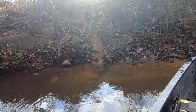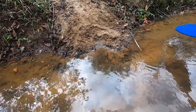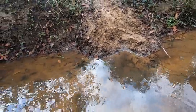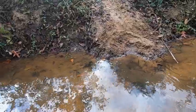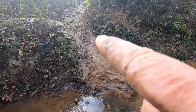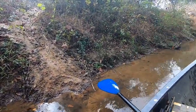Don't know what to think about this, but I'll keep moving. Well, I'm checking a whole lot of empty sets this morning. Not much moving. That set's still right where I put it, bedded right there on that slide. I'll move down.